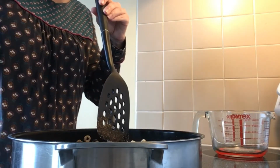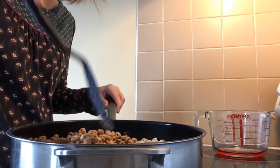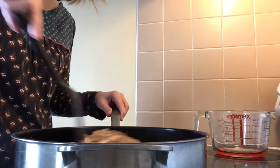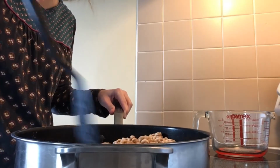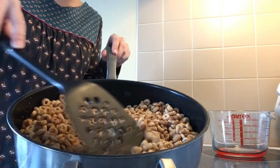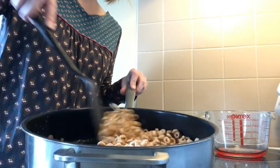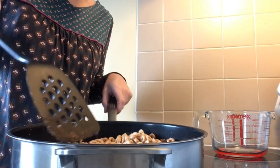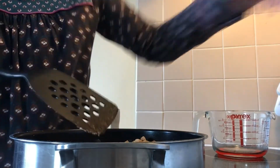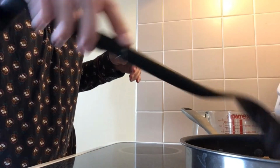Okay, so once you got it all in, mix it around evenly until they're all coated. Some might fly out of the pan, that's okay. Okay, and it should look something like this. Now I think they taste a little better after you take them off the heat. I think they taste a little better after they're room temperature. So I let them cool down.